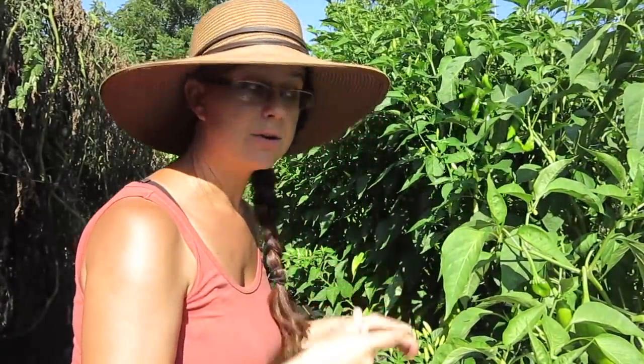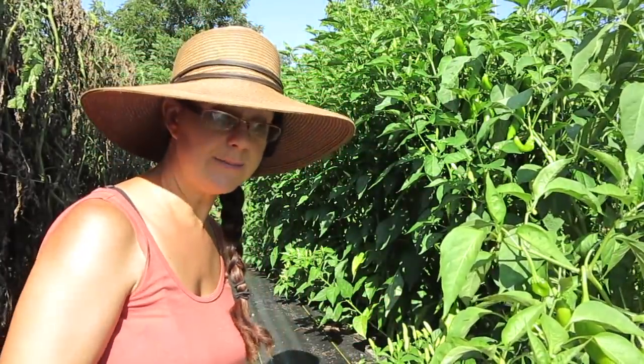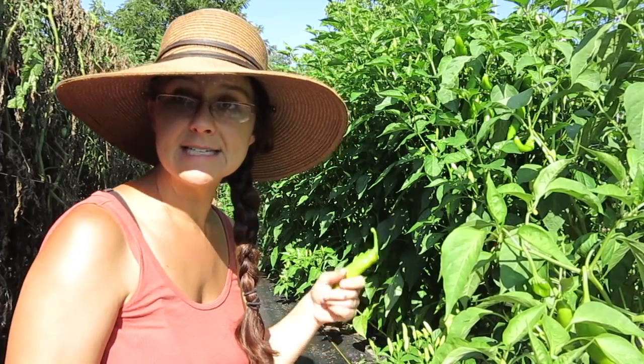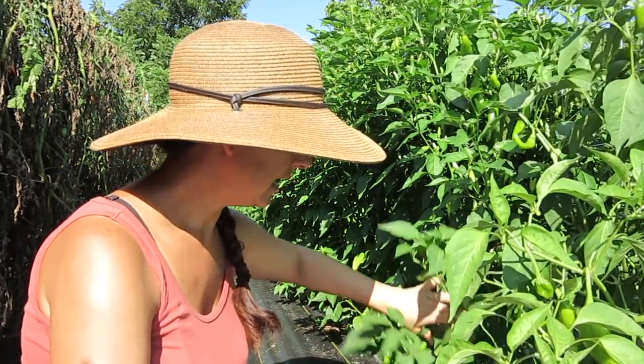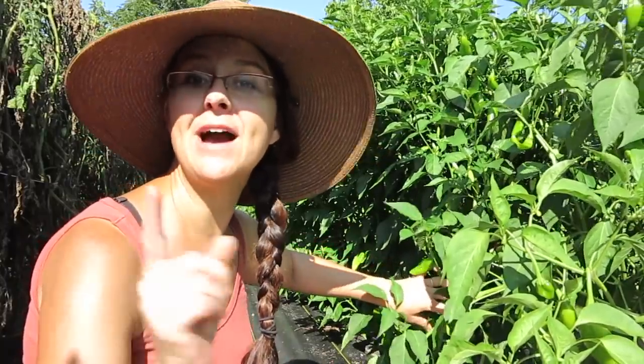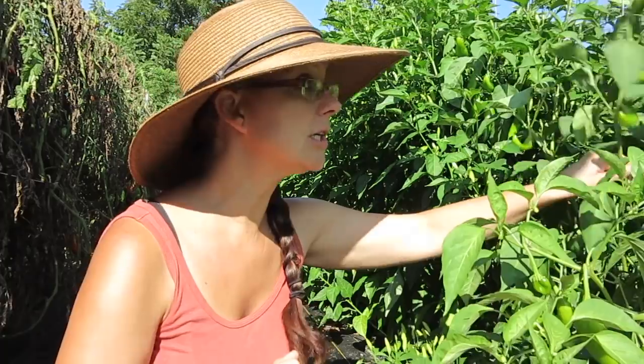These Anaheim peppers I will roast in the oven and skin them, and then I will can them in small 4-ounce and 8-ounce jars in a pressure canner. I did a video this summer of how to roast chili peppers, and so I'll go ahead and put a link to that in this video. And then today I'm going to be showing you how to can those. I did promise you that earlier in the summer, and I am going to fulfill that promise and teach you how to can these green chilies.